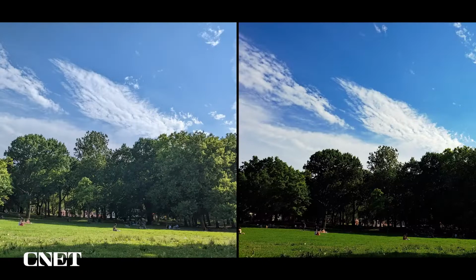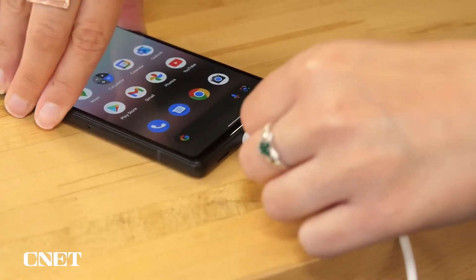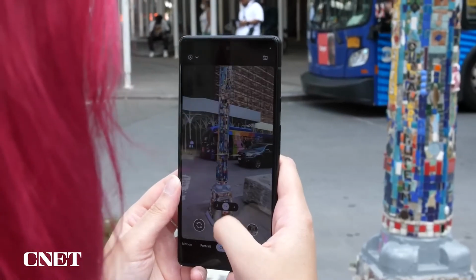That's a step down from the 50 megapixel camera you'll find on the Pixel 6 and 7, but in my testing, the camera was much better than the Galaxy A53's, which is a similarly priced phone from Samsung. Overall, the Pixel 6a is our favorite Android phone for under $500. Just remember, you'll be missing wireless charging and premium features like a dedicated telephoto camera.